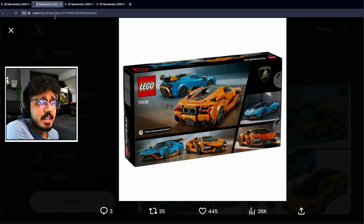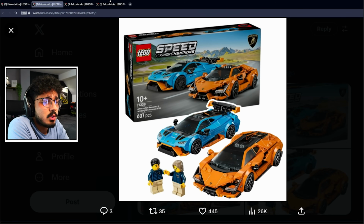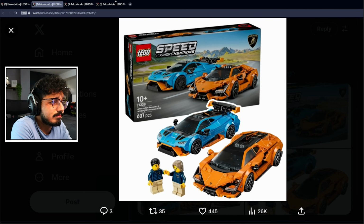But let me know if you actually like these two, because if you like them, man. I think if you were okay with this Revuelto, the Revuelto isn't the one that people really focused on. People were a bit more outraged at one of the other cars on this list, so let me know.